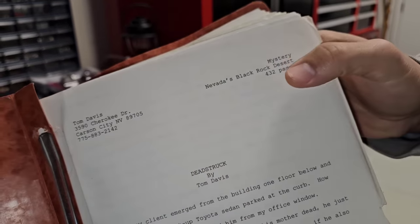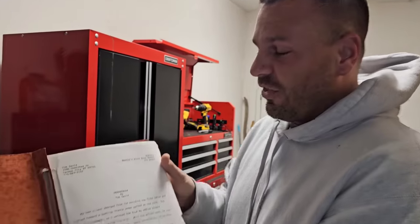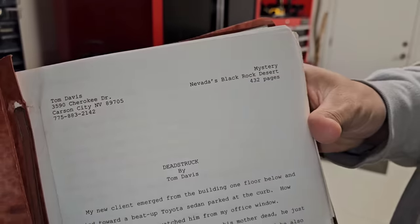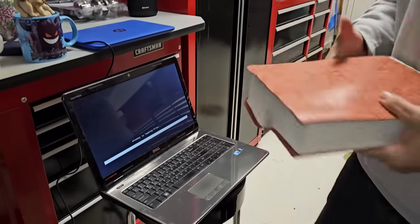So, I also found this original manuscript for a book. It's a mystery. Nevada's Black Rock Desert. Remember when I said she went to Vegas and had all kinds of financial problems? Well, this is who I think she was hooking up with. A dude by the name of Tom Davis, because I found some things from Tom as well. And there's an original manuscript for a book. Haven't even looked it up yet to see if it's actually worth anything. Windows is loading.